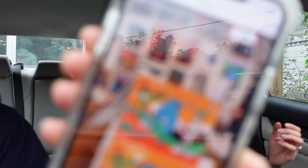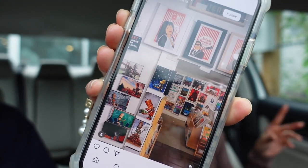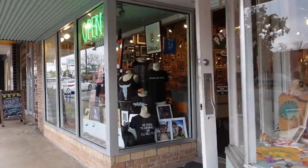So I went into this folder and I was like, oh wait, I saw this reel the other day on where to buy local art, and we've been wanting to buy more local art instead of just buying it at Home Goods or whatever. So this might be the move.